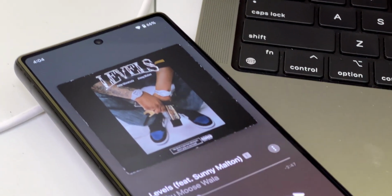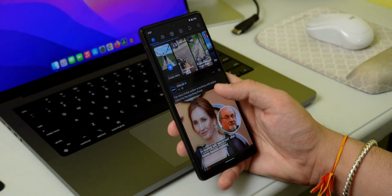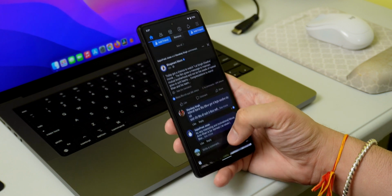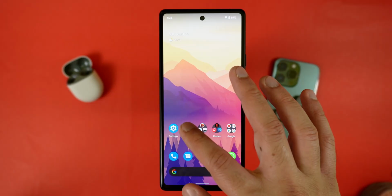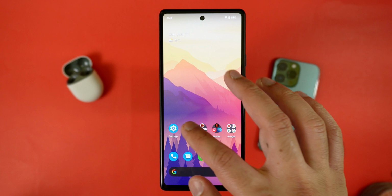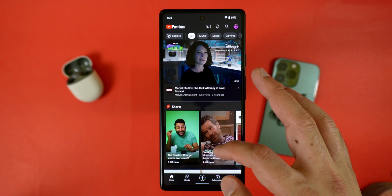Now there are two things Google can do. If they decide to stick with a 60Hz panel, which is highly likely, they should reduce the price of the phone to $350. I know this sounds too low, but Google can obviously keep the price low by recycling the materials used in the 6a. So a plastic build, same camera sensors and Tensor Gen 1, basically rebranding the 6a as a 7a, something Apple does with their iPhones too and gets away with it.